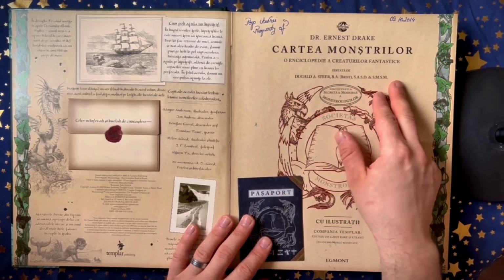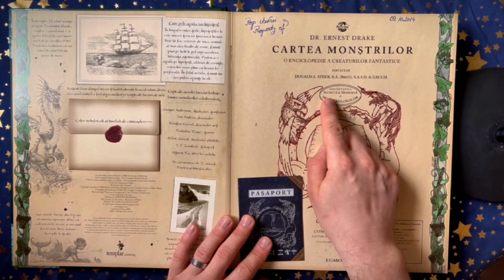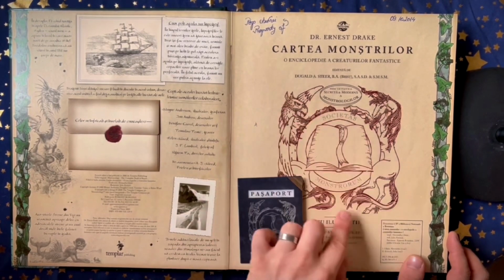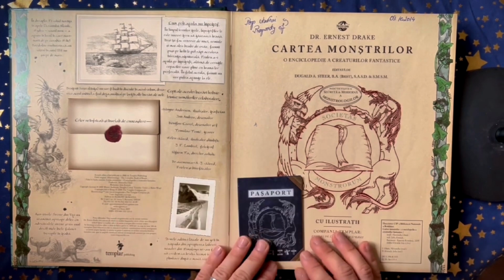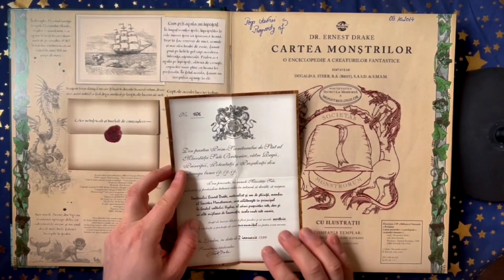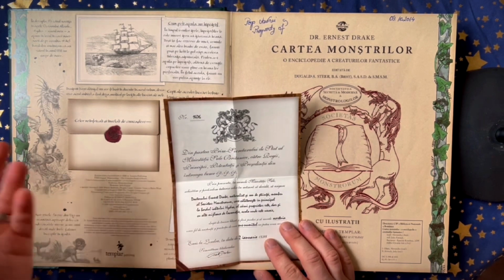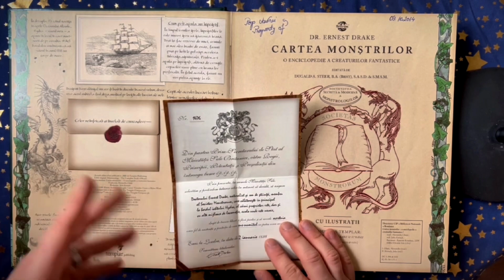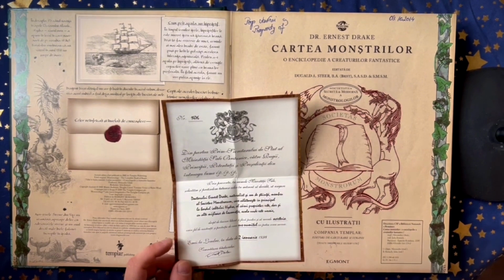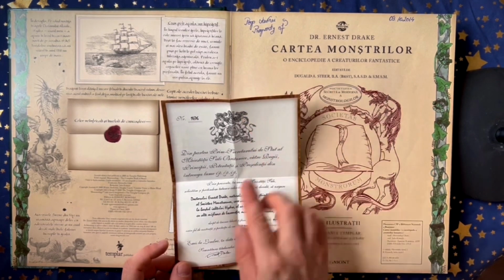It's an encyclopedia of magical creatures, edited by Douglas Steer. And here we have the Secret and Modern Society of Monsterologists, Societas Monstrorum. Here we have a passport and something from the Prime Secretary of the State of Her Royal Highness, and something from the law and so on. And this is like an agreement that the passport was given to Dr. Ernest Drake.